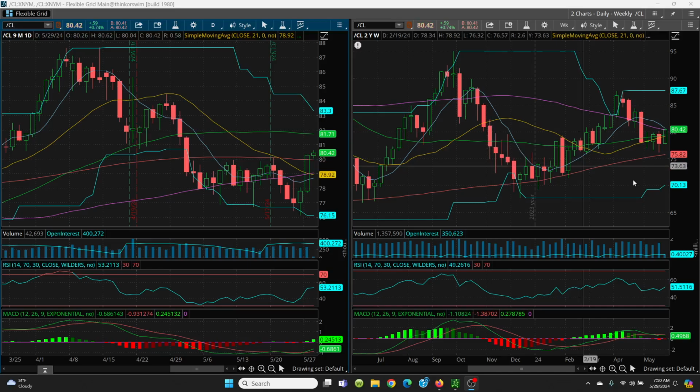Now, by Friday, today's only Wednesday, so we've got plenty of time left. We want to realistically hold this 50 day and that 21 day on a closing basis. That would be very, very good. And if we can get above this key 100 SMA and stay above that and close above this 8 SMA, this would be all very, very bullish. Then we can start hitting these, and then you have that big target up there at 87.67.